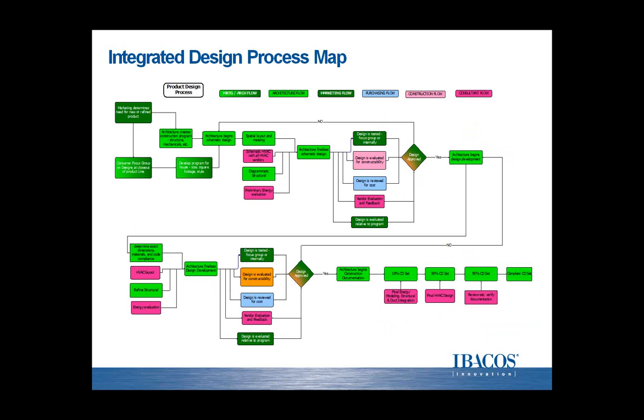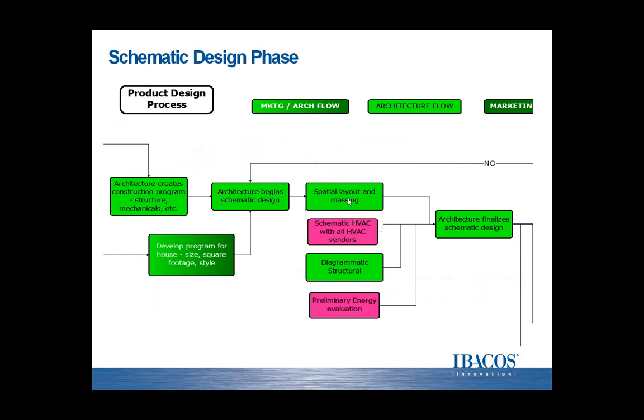So what we recommend, and it's a difficult map to read, but if you blow it up on the PDF, this is essentially a flow chart of the design process going through schematic design, design development, construction documentation, and really these are feedback loops at each stage in the process that come from a variety of different people. So while the spatial massing and layout is important, you also want to have a schematic HVAC design or strategy as you're starting to do your schematic design.